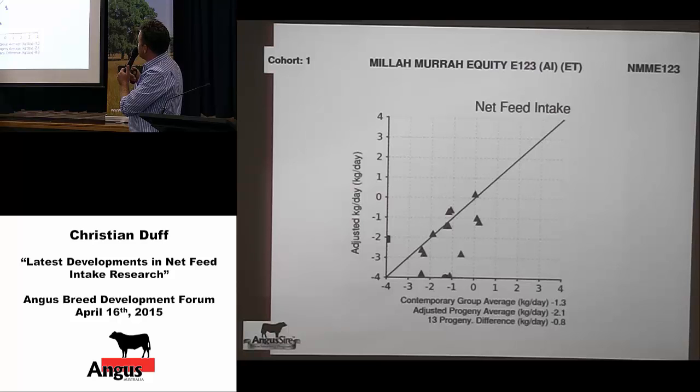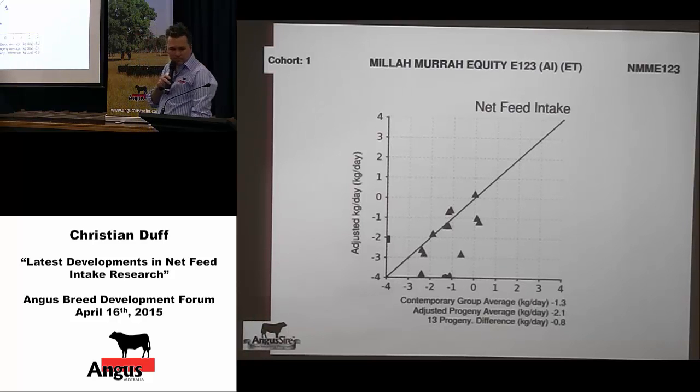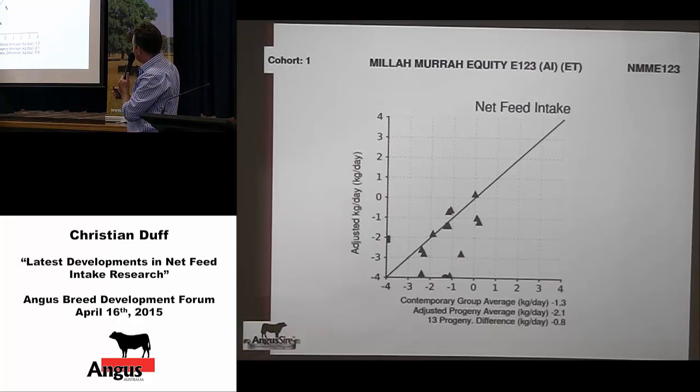Just out of interest, we also produce information like this that we're thinking about getting out further to the membership, and particularly the bull cooperators. This is one of the bulls from the first cohort that came up particularly well for net feed intake. One thing I'll mention is, like indexes or individual EBVs, you don't single trait select. For this particular trait, this bull did pretty well. So you can see here, there's a Millamara bull, Equity.